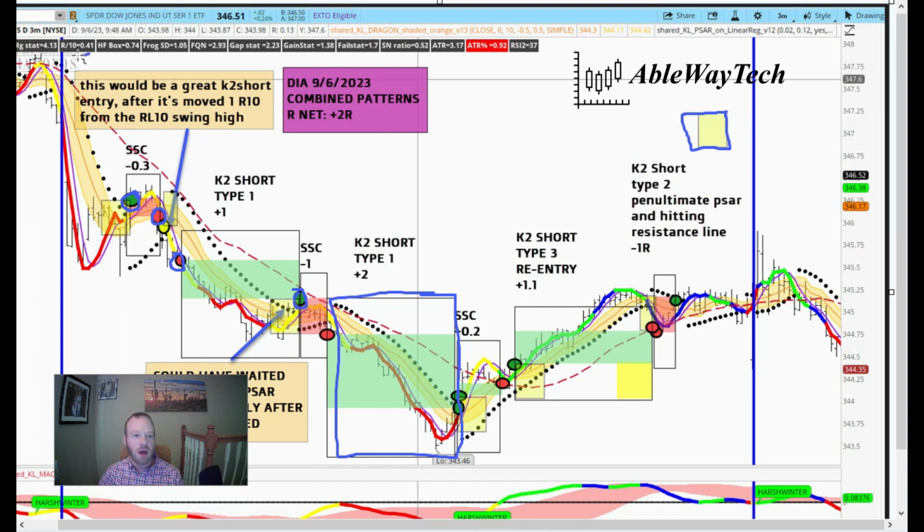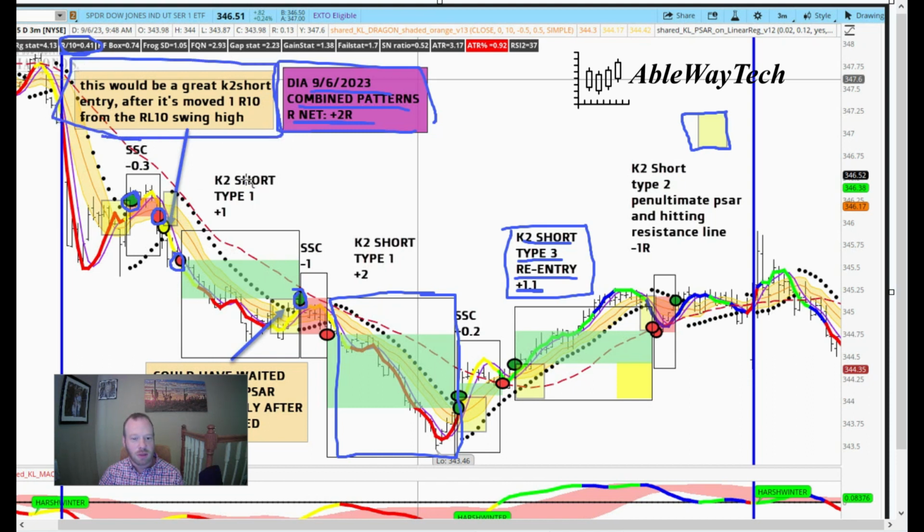This yellow box here is our R10 value, which we use for our minimum manageable risk box. We have that calculated right here in our OWL bundle for thinkorswim. And then lastly, I marked down the type of pattern it was for this example. This was a Kata 2 short type 3 re-entry, and then the R result, and then put at the end the symbol, the date, what patterns I was trading, combining all the patterns, what our net was for the day. And then I usually also will go in afterwards when I mark up the charts, put some ideas in there in these orange boxes for future notes and improvements.